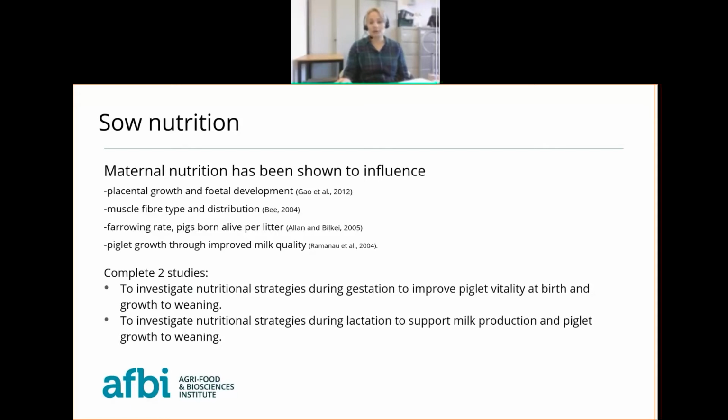So the overall aim of this work was to complete two studies. The first was to look at nutritional strategies during gestation to improve piglet vitality at birth and growth to weaning. And then our second study focused on nutritional strategies during lactation to support milk production and piglet growth until weaning.